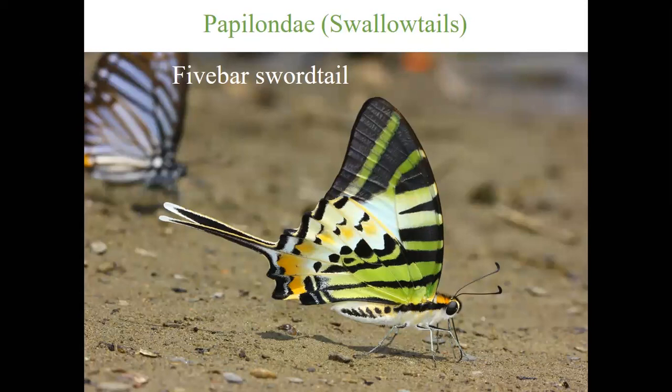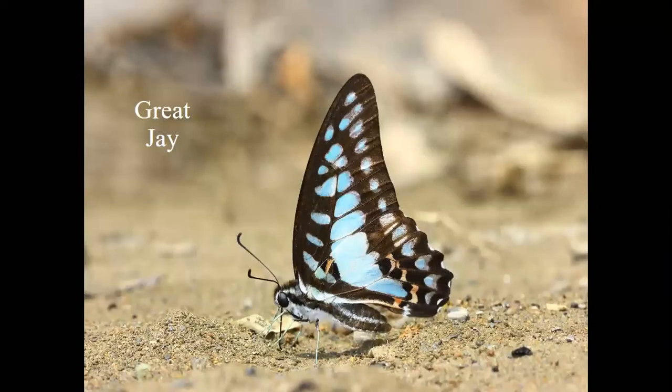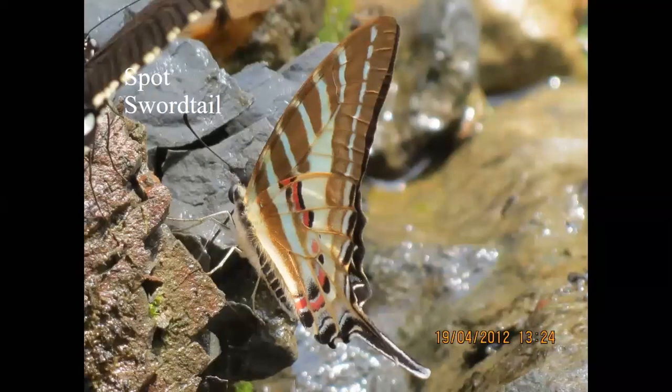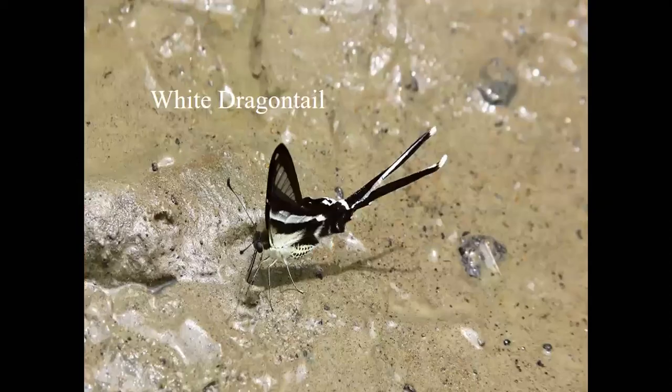Swallowtail, five-bar swallowtail. I took this picture at Tlawng River, and this also from Tlawng River, and this one is from Tlawng River. And this is spot swallowtail. This picture was taken by Zakuma at Dampa Tiger Reserve. And this one is white dragontail. I took this picture at Lunglei.